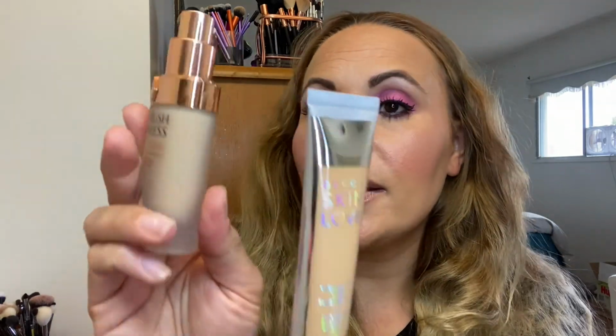But if it is, I can always mix it with another product. And I'm not really sure if this is the actual color of this one here, and this is kind of like a shaded bottle, you can't really tell. But neutral is a pretty good color for me, and it also depends how much I've tanned or used fake tan or whatever it is. So I always usually do it to match my neck.